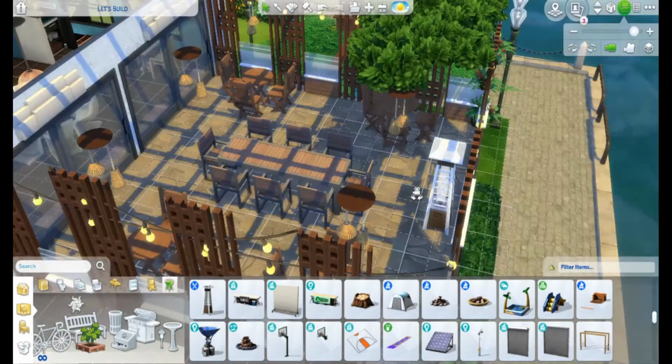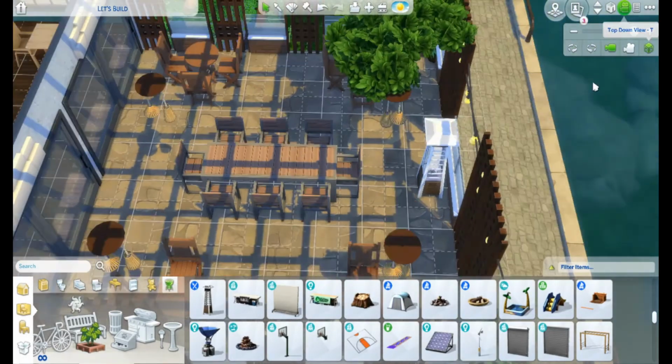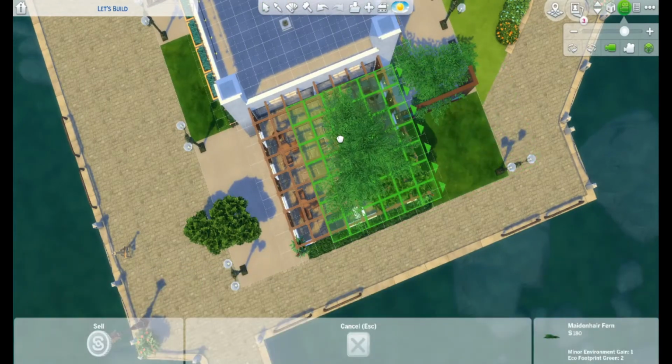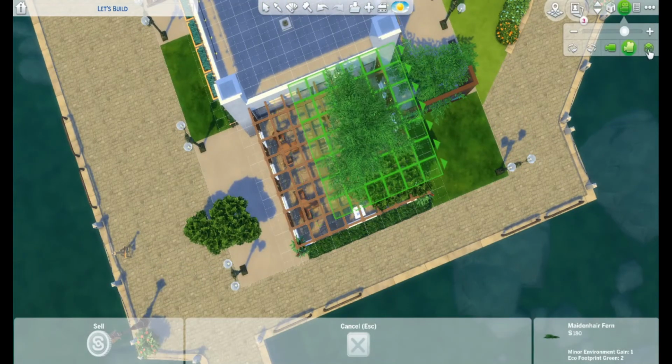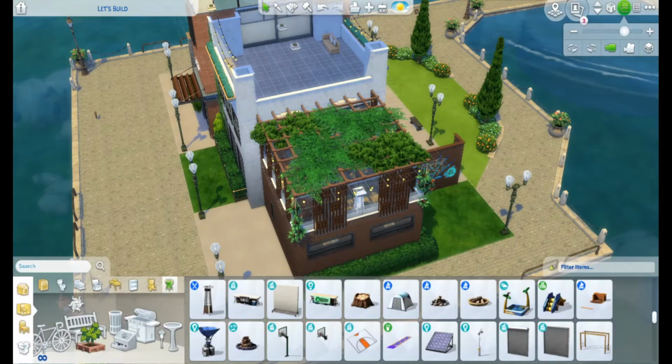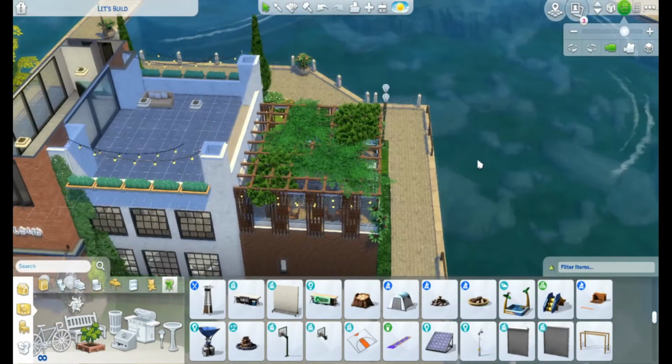Yeah, I've got those big sliding doors from Eco Lifestyle. And put my shrubs back. Try to put my shrubs back down. Get back on there, shrubs. Okay, there we go. Looks beautiful.